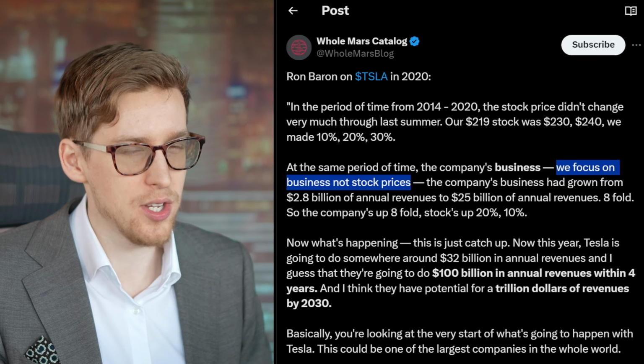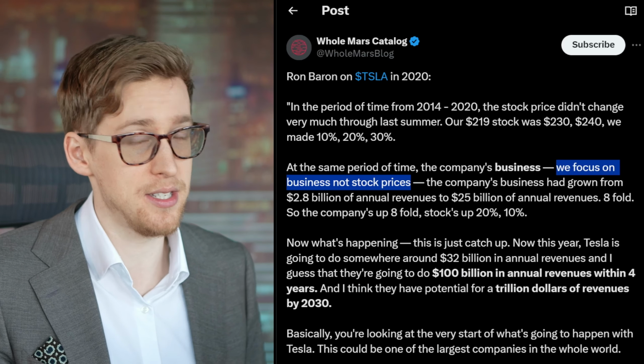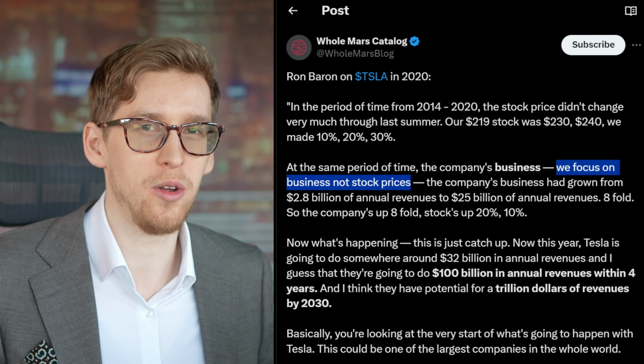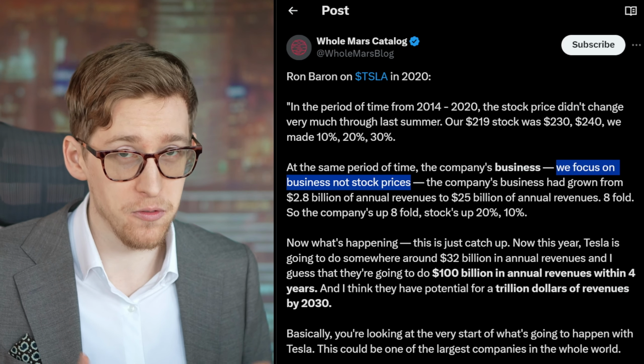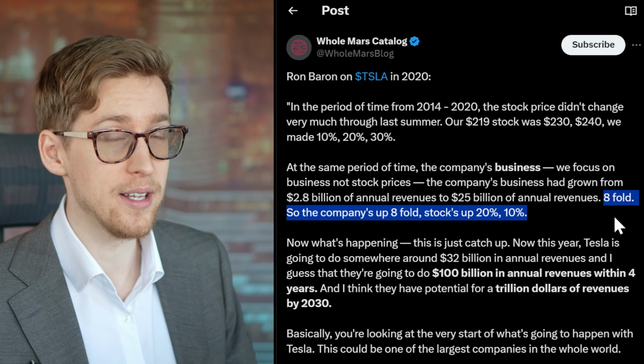I like Ron's approach, focusing on business and not stock prices. Is FSD getting better? Clearly it's getting much better with FSD 12. We know that Tesla is working on the next generation vehicle, and I'm convinced that it will be the world's best-selling vehicle, and that will clearly take Tesla's business to the next level, as well as revenue.